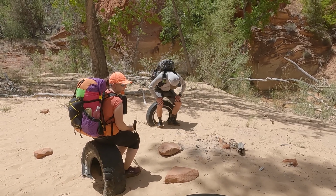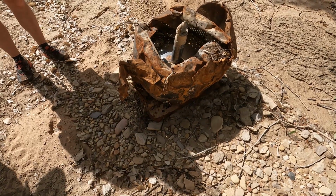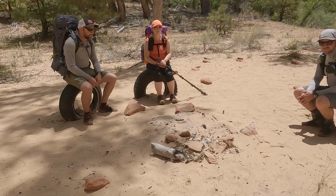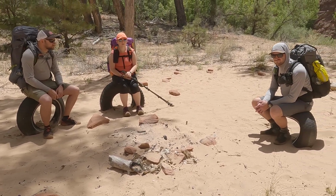Some cool things about this route is it has a laundromat, because we found an old washing machine drum, and there's also tires, so you can change the tires on your vehicle here at the tire shop or the tire camp here.